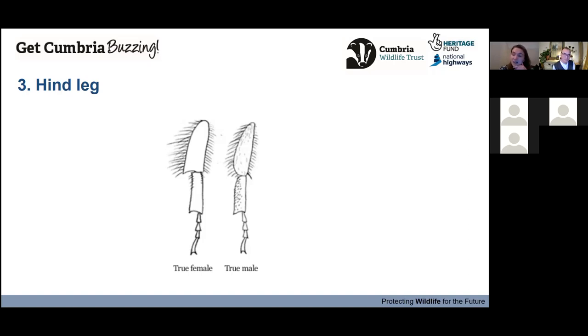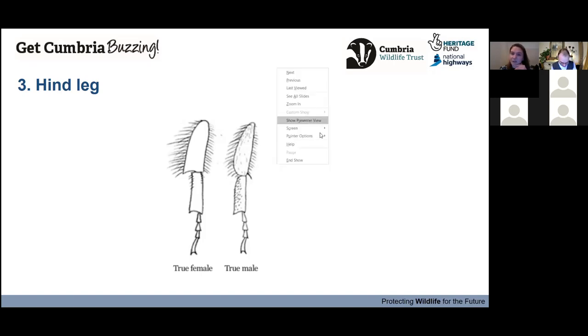Now this is really tricky. Honestly, it is. It's probably one of the trickiest parts when you're starting bumblebee ID, but it's one to try and start looking for and get an eye in for, because it's really helpful for lots of ID. So there we are. On the left here we have a female leg, and on the right here we have a male leg. As you can see, they are slightly different shapes, at least in this first segment here.